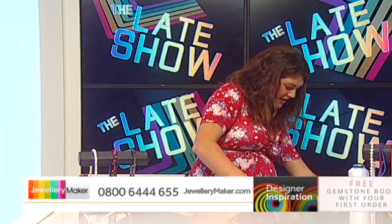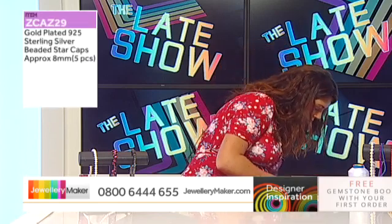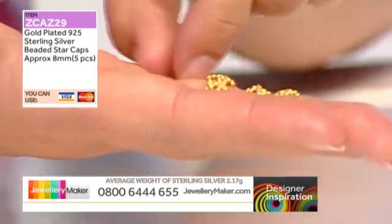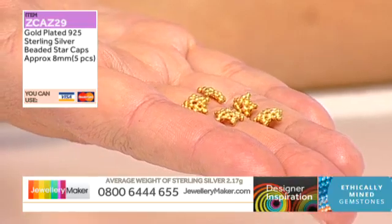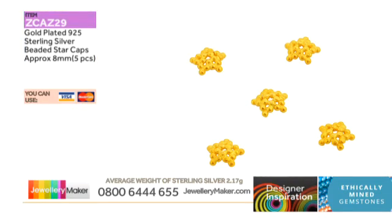Box number 8. 6, 7, 8. Oh, is it cute? Little star clasps. Star caps, excuse me. Sorry, Dee. Okay, so you incorporate them within your jewellery, within your clay. In your beaded jewellery. Okay. These are really quite cute actually, aren't they? You get 5 in total.